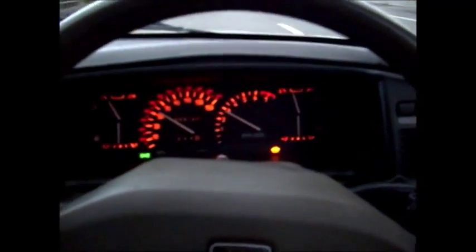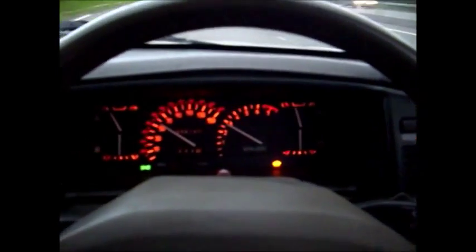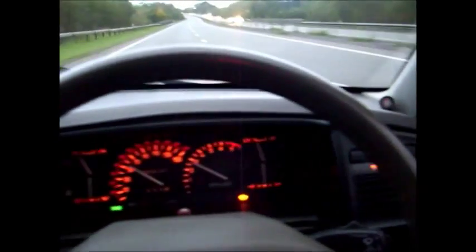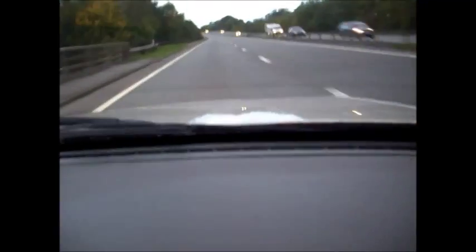However, it could be a dodgy sender as well, because these dashboards are not renowned for their reliability in any way, shape or form. But so far so good, and we also have, I think, but they don't look illuminated at the moment, we should have the illuminated stalks. And yeah, all good so far.